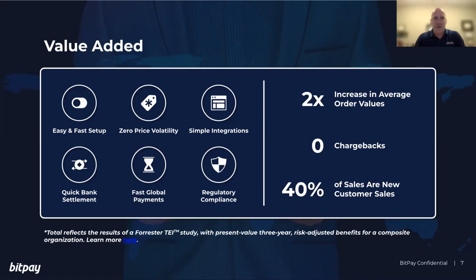Simple integrations with Keela, quick bank settlement, which is great because there are no chargebacks with cryptocurrency, whether it's a payment or a donation. We can settle much faster than any other form of money out there today. It's global. It's a fast global payment or a fast global donation. It works cross-border anywhere in the world, so you don't have to be living in one certain area and using their specific fiat currency to do this. And of course, the regulatory compliance part of it is key too. So remember, one, zero price volatility. You're going to get settled like you get settled today. But the regulatory side of it is too. We have you covered. We deal with the agencies, and we have all the regulations and licenses in place, so you don't have to deal with that.